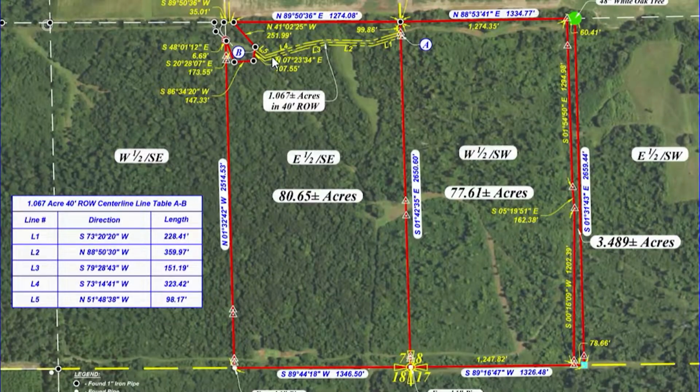And then, of course, I can just add them up if I sell the whole thing together, which I hope to do. Third thing I did was create this servitude.